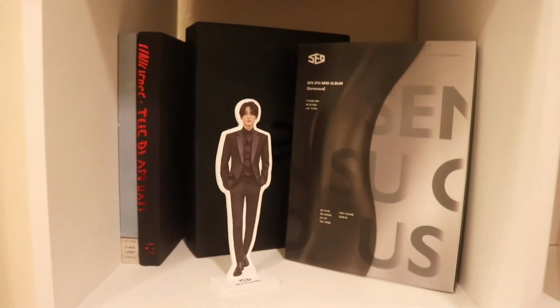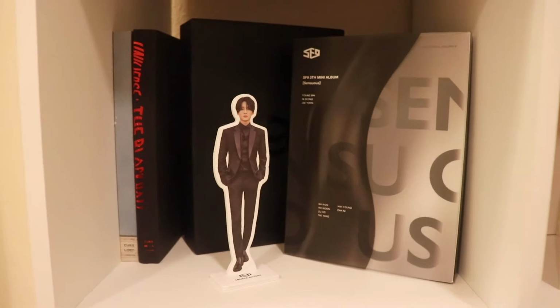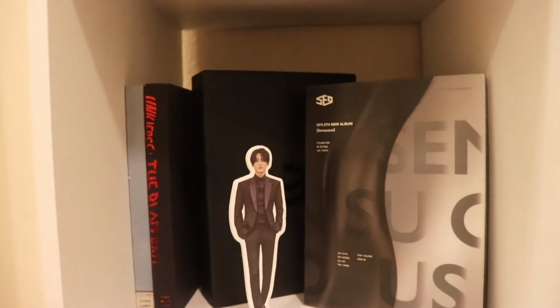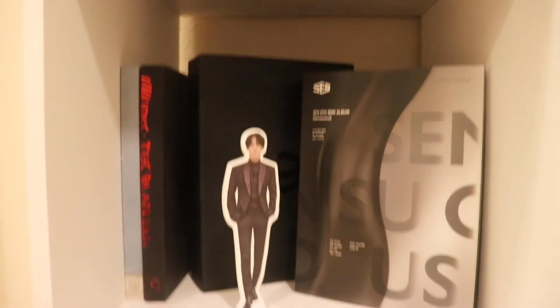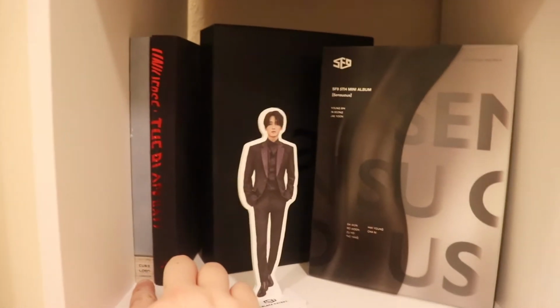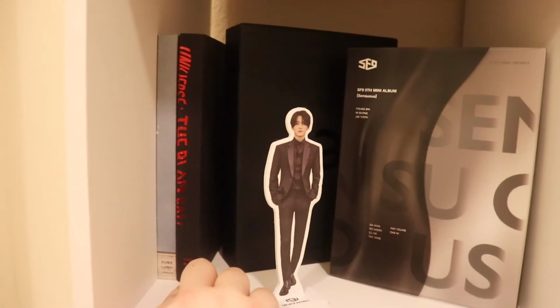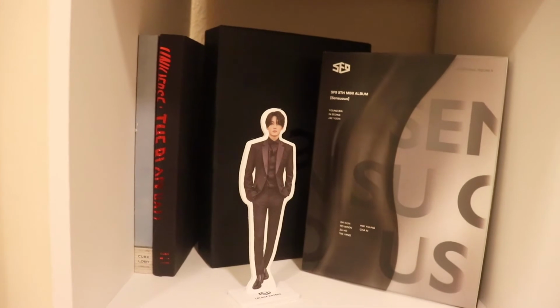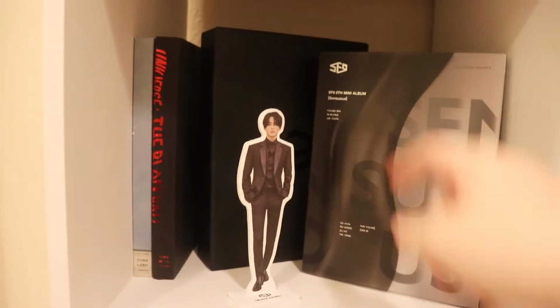Going down to the second row, this is where it starts to be a little bit of a mixed bag of who's in what cube. It's just a matter of where I was able to fit things, as I do not collect a lot of these groups. But I have Pentagon's Positive and Pentagon's The Black Hall. So those are my 2 Pentagon albums, and then I have 2 SF9 albums.